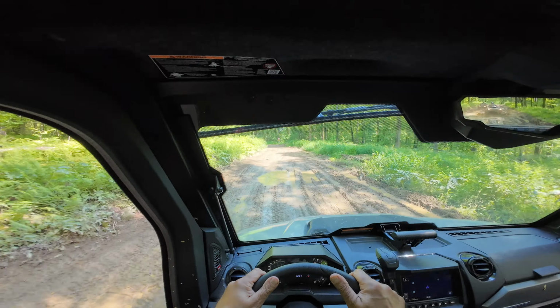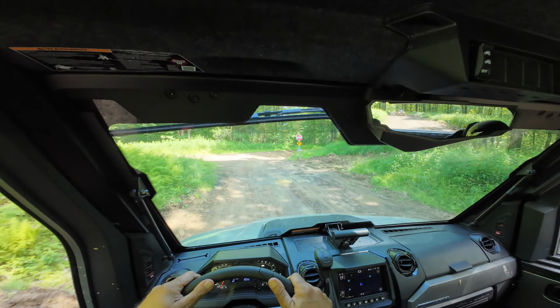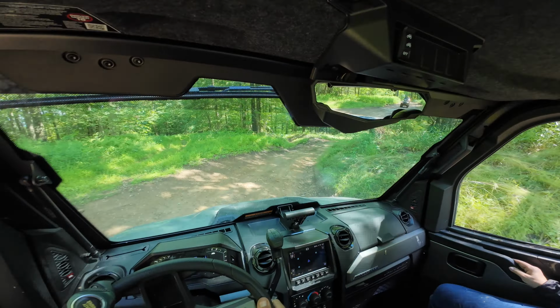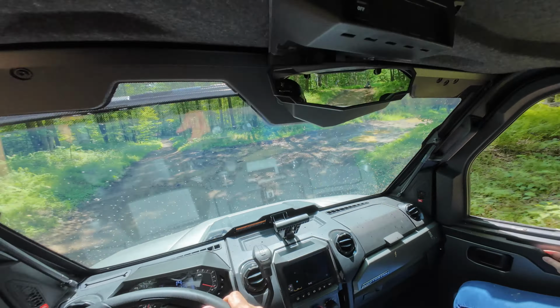I hope you enjoyed the video. This engine and transmission are just unbelievable. This is an amazing machine, probably the best UTV, best side-by-side I've ever owned. Polaris did a great job. There will be a part 3 to this trail ride.